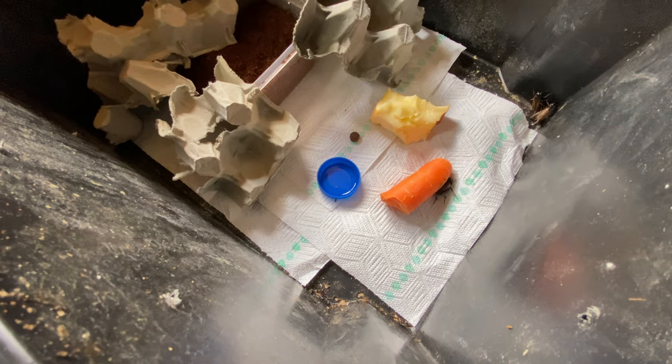Now we're going to check this tub. I'm excited. What I'm looking for, team, is evidence of eggs. And look at that.